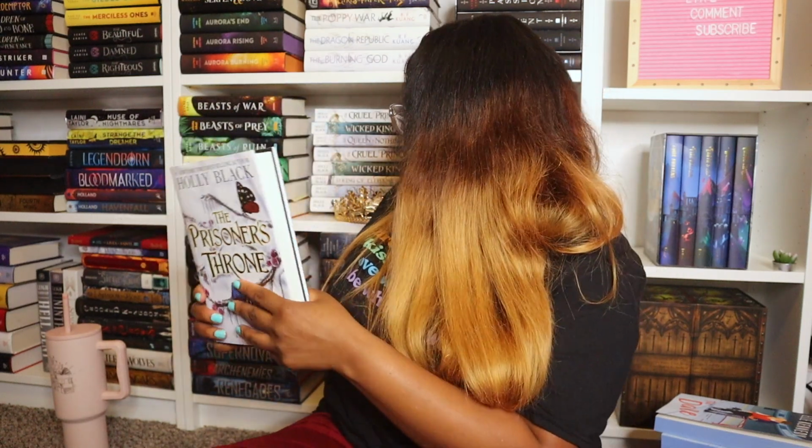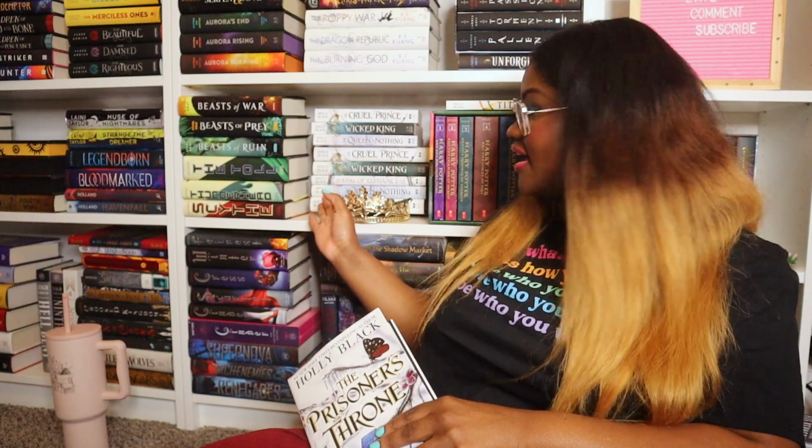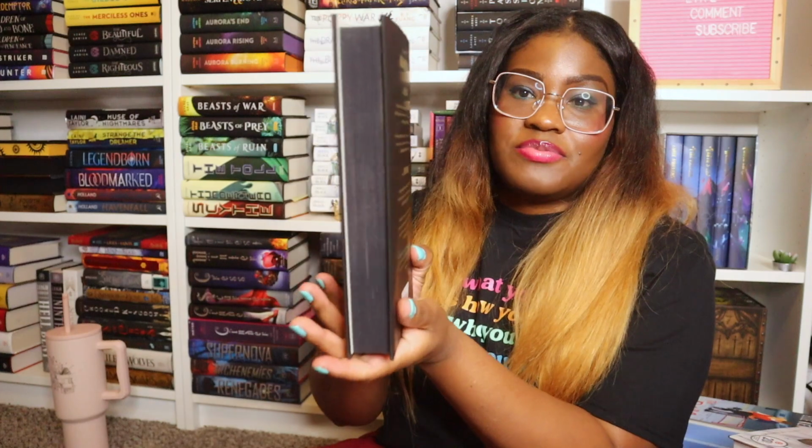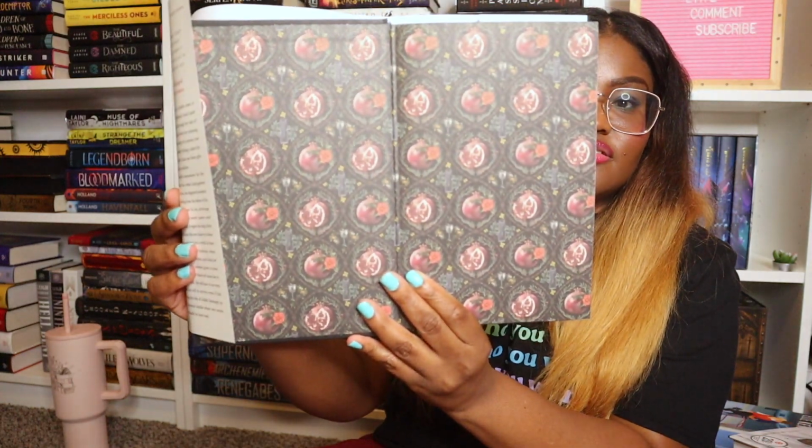I did read the first one, but this one is The Prisoner's Throne. Okay, yeah, the first one, I don't know if you guys can see, but this is my Cruel Prince setup right here. And so I have the Stolen Heir at the bottom, and then this would go underneath it. We have this special edition from Leigh Bardugo. This is called The Familiar, and it has black sprayed edges. So this was really cool. And then look at the end papers here.